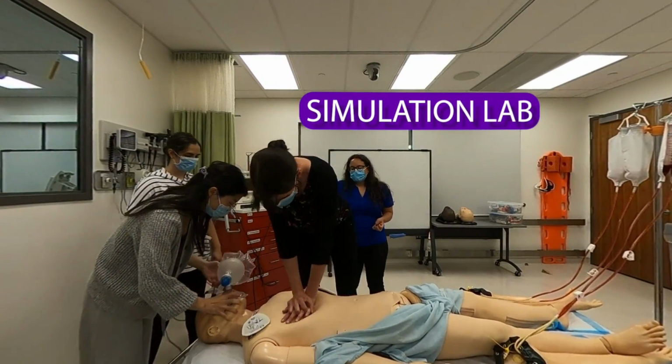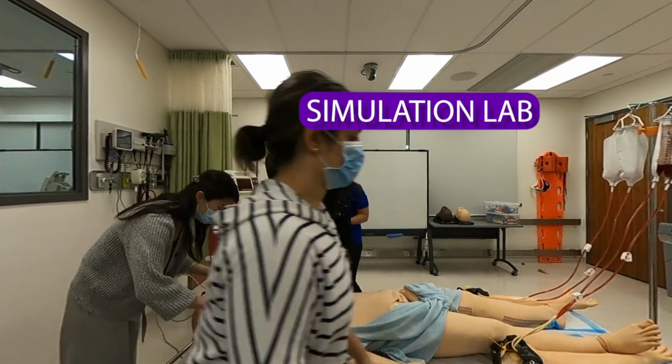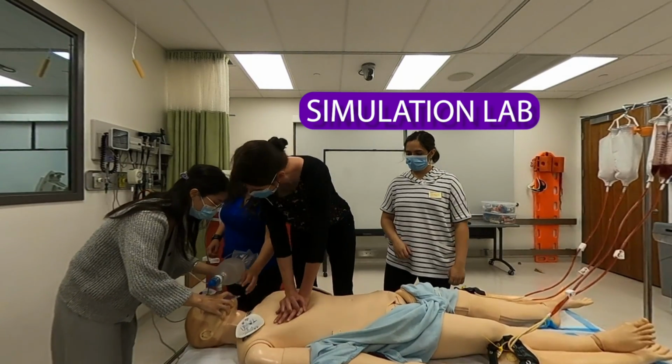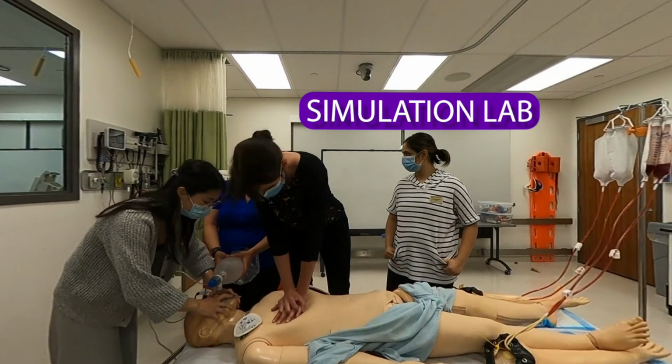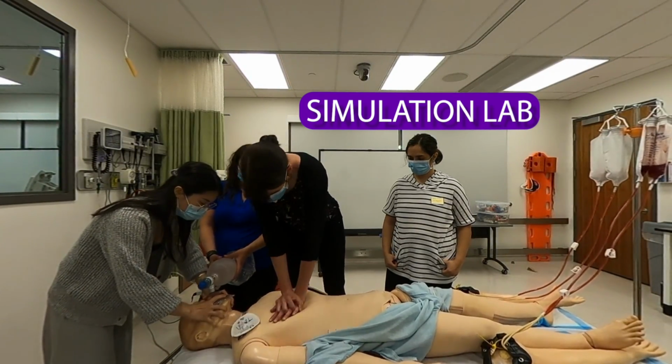In this simulated Code Blue, residents have started CPR on an unresponsive patient. The process not only builds clinical skills, but also teaches residents to manage their emotions. The intensity of the situation can be increased through the actions of high-fidelity mannequins, which are capable of having a pulse, talking, or making sounds in their chest.